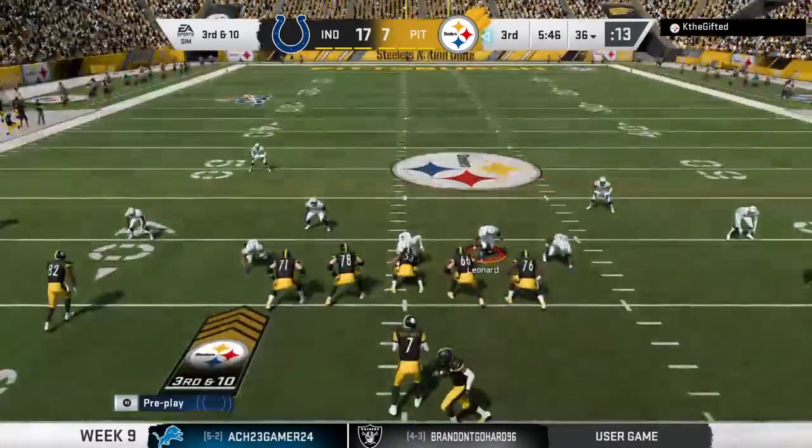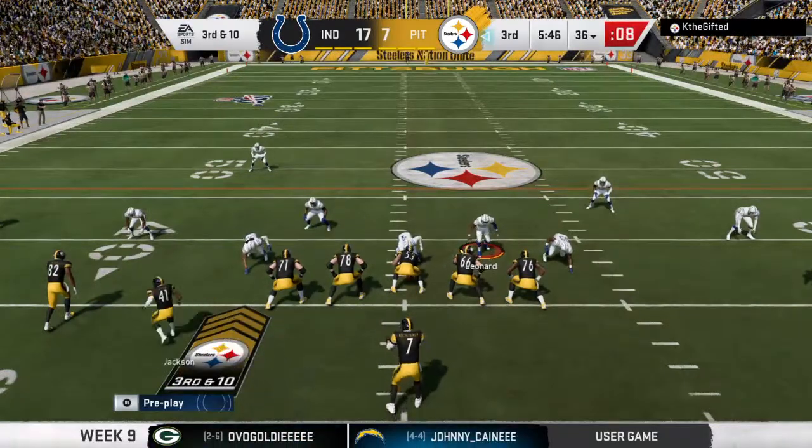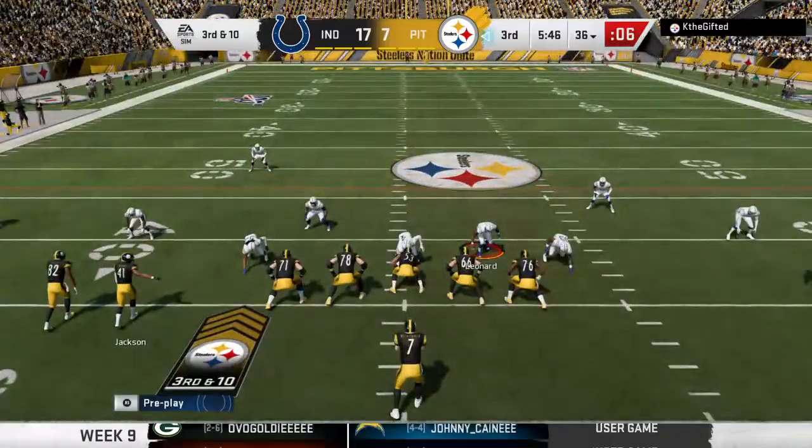58, right over there. No spacing. 58, right there. Watch the run. Watch the run. These two. Go! 58 to Mike.